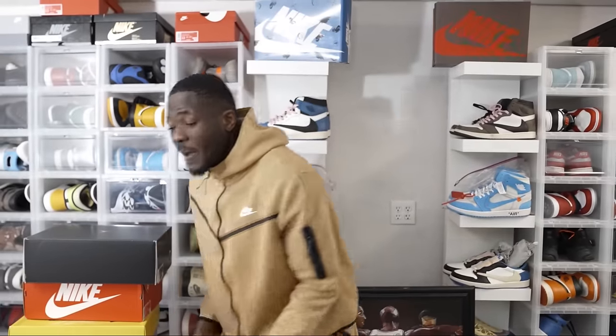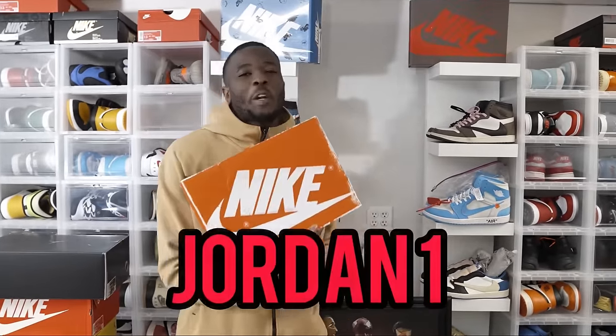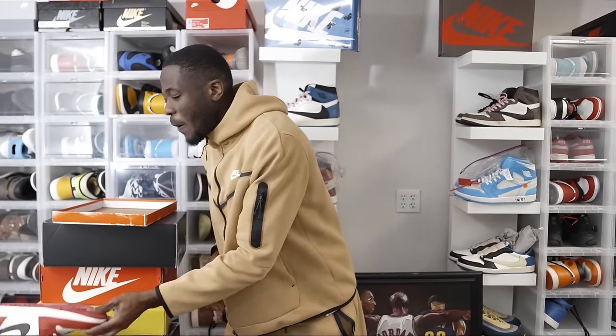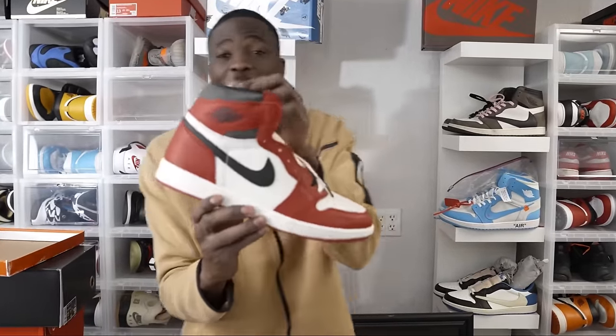And the last one of my top 5 is the Jordan 1. You see right here, this is called the Jordan 1 Lost and Found, and this sneaker is OG right here. You got the red, the black, the white, and you got an edge look. So Jordan 1s is one of my top 5 sneakers to resell, guys.